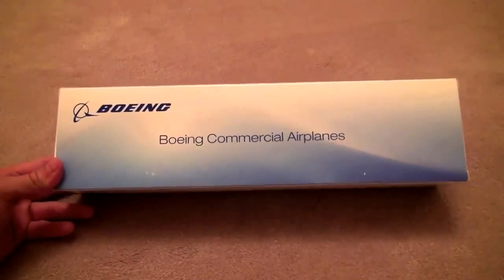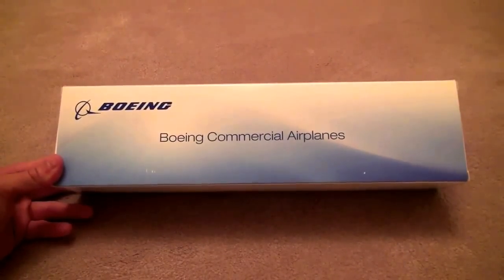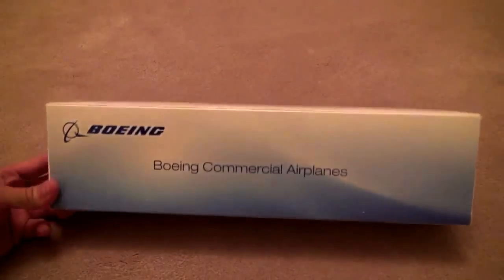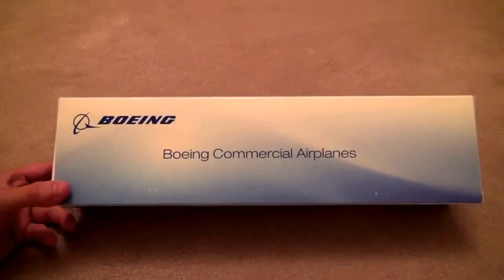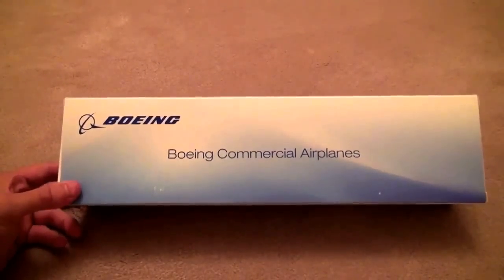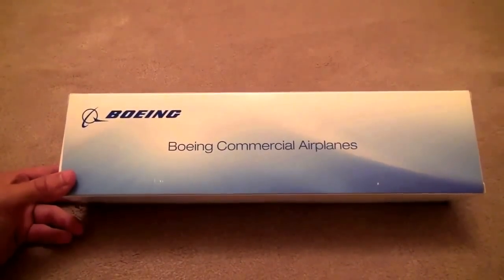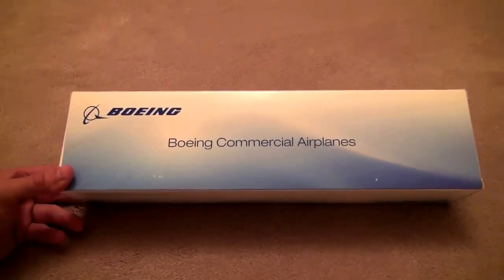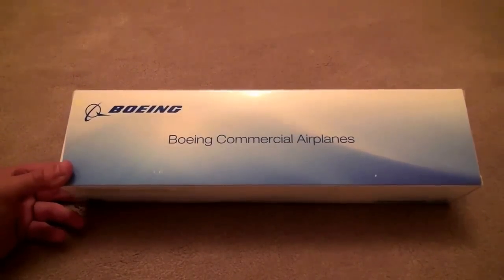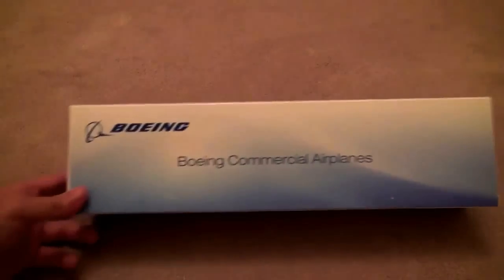It's a model made by Hogan, and as you can see, Boeing commercial airplanes. It's an official Boeing model. The thing is, though, there were only ever 300 made, and it was never a public release. It was only given to Boeing employees and also the employees of the airline that picked the plane up during its launch.